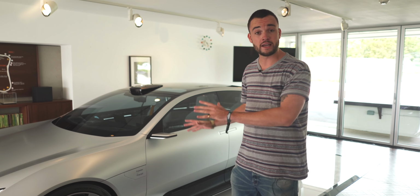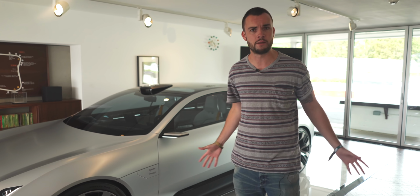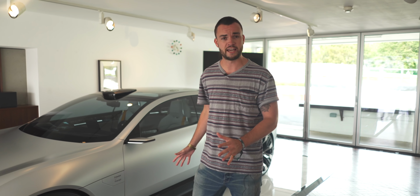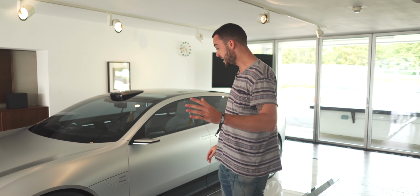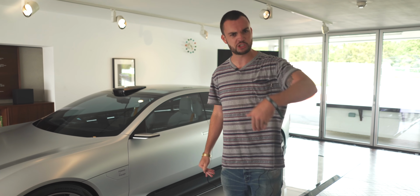Now, this is a very early sneak peek at this car. It's going to go on display at Goodwood tomorrow. It's going to be absolutely mobbed by people. So Polestar are very kindly giving us a little bit of time just to walk you around it today before the crowds arrive. We don't have very long, so this is going to be a bit rough around the edges, but let's just go with it.